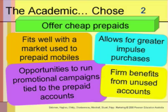impulsive in-store purchase decisions. Prepaid accounts also offer good opportunities for short-term promotional campaigns by offering various incentives to recharge the account. And finally, the firm will benefit from the cash flow of the prepayments, as well as benefiting from unused credit.